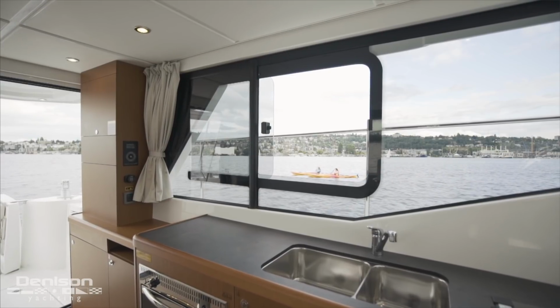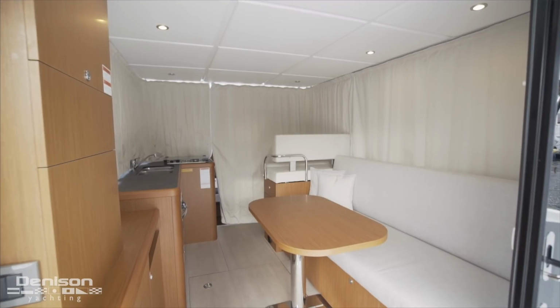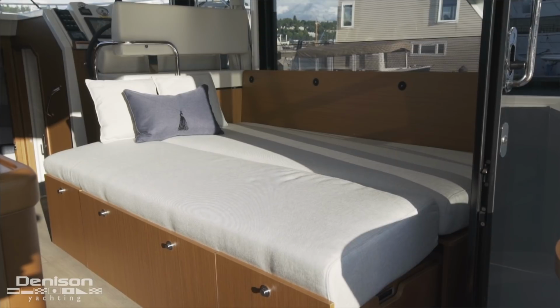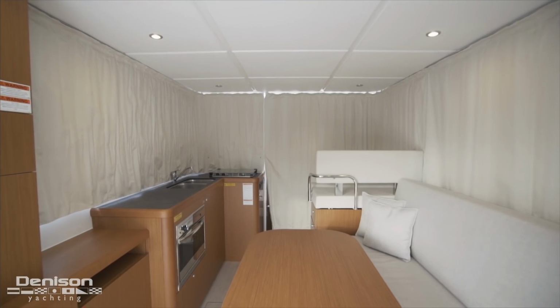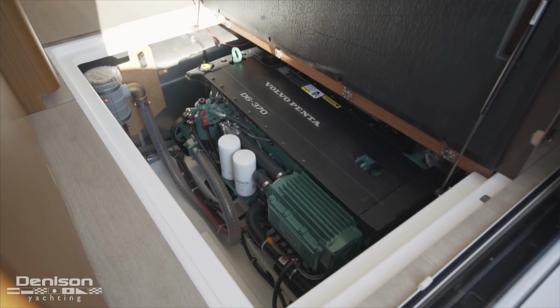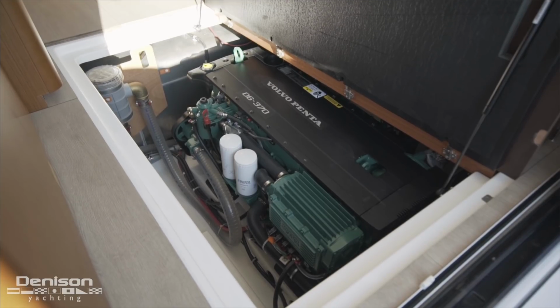There's one more thing about the Salon I want to point out before we move on, and that's how easy it is to black out the Salon at night if you ever need to convert it into a sleeping accommodation. Underfoot here we have access to the engine space, which is where we find her Volvo D6 370 horsepower engine.